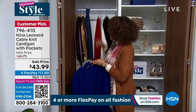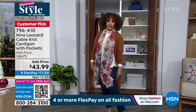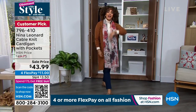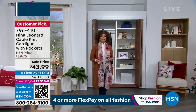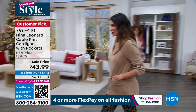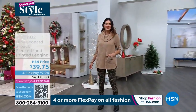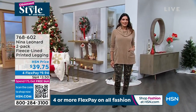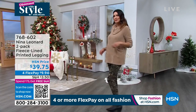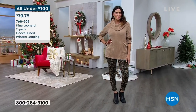So dive on in, whether you're pairing it with your favorite denim. If you don't have a favorite denim, I'm gonna introduce you to one coming up on our Today's Special. And then I wanna show you a look that you can get under $100, because that's important to me. I wanna help you dress from head to toe for under $100. So from Nina Leonard, not only will we have the cardigan, this beautiful chenille sweater that Angie is wearing, so cozy, so comfortable, has the pockets as well, paired with the leggings and with some earrings by RJ Graziano, which we'll have next hour, the whole look under $100.